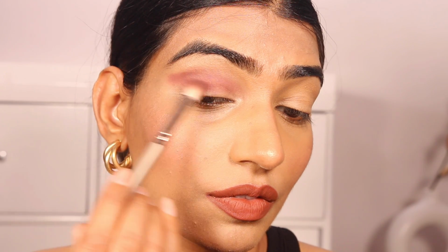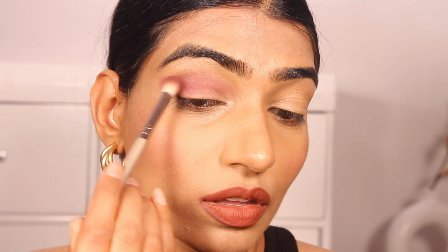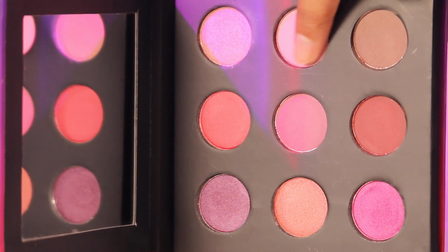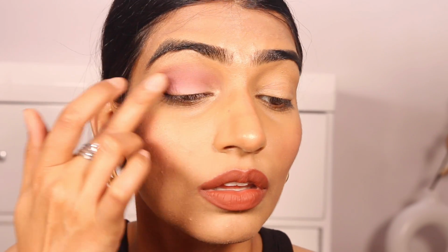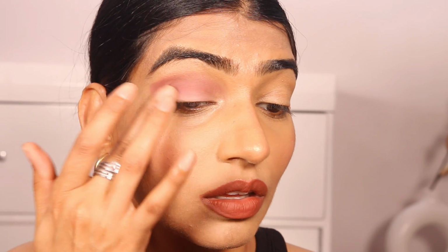After that, we are going to be moving on to this dark brown shade, and I will apply it all over my eyes again. And to give it a little more definition, I will go with the lightest color in the palette, and with my finger I will just apply it near the rim. This way it makes your eyes open up. And again, with the same brown shade, I am going to line it underneath my eyes.